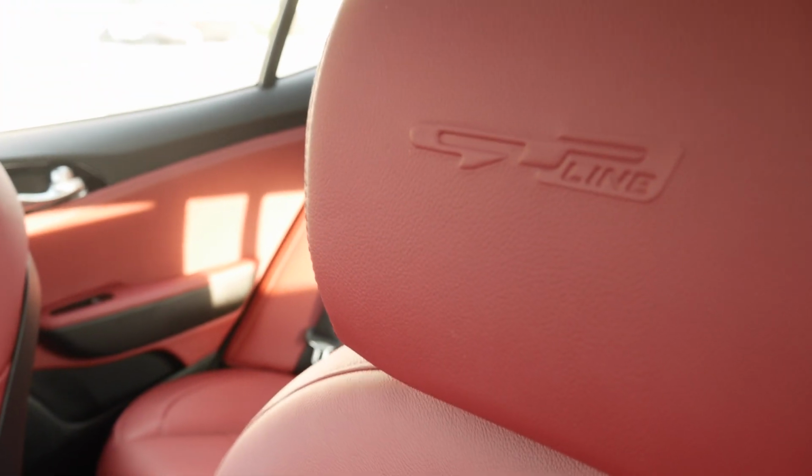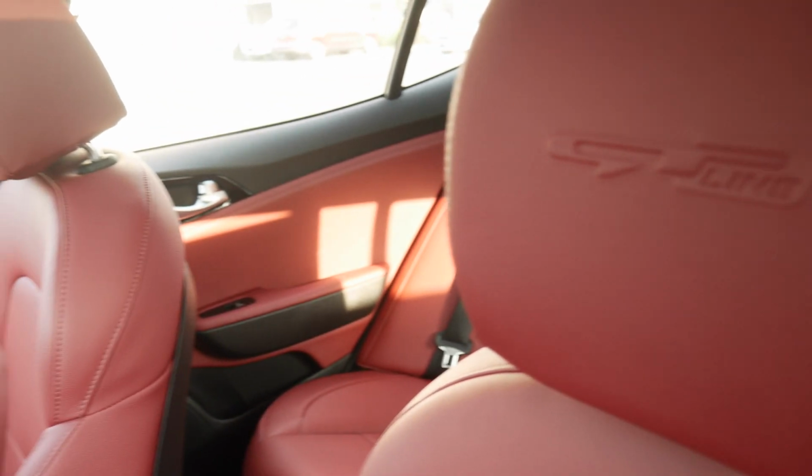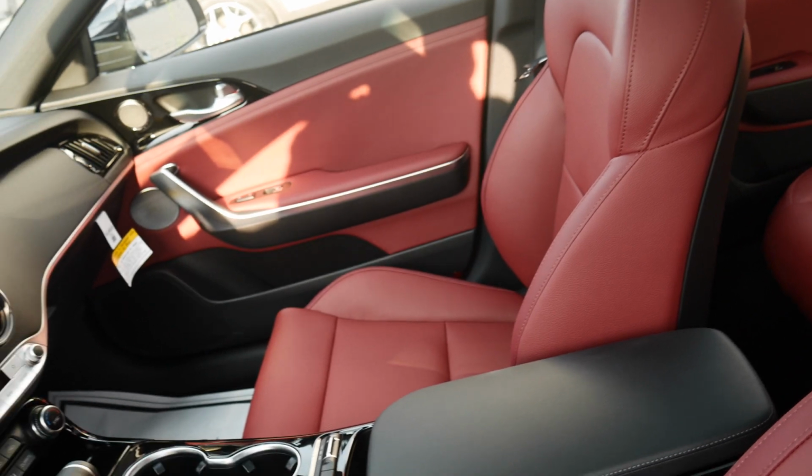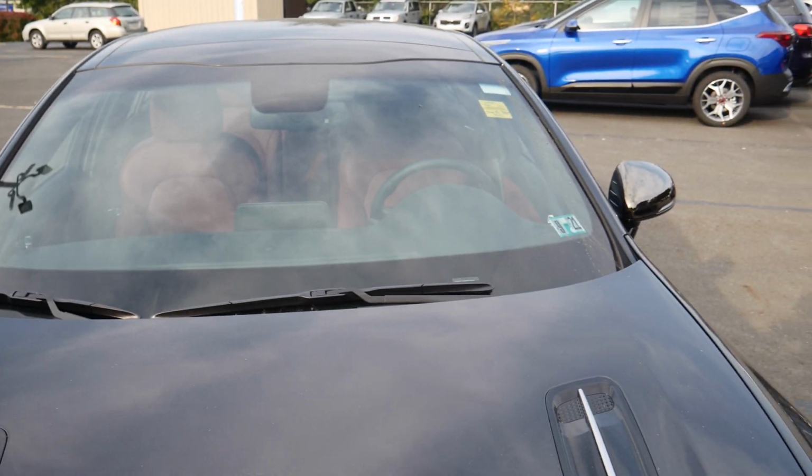The performance aspect of this car is probably not going to be on par with the Audi or the BMW. When you start to really compare those cars to the Kia is when you get into the GT series, the true GT series, where it comes with the 3.3 liter twin turbo engine. This is a 2 liter single turbo engine. Both feature that 8-speed transmission, but both are great driving cars. They just really serve 2 different customers.